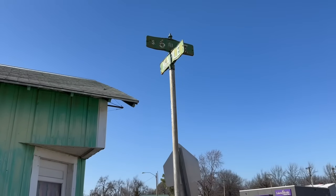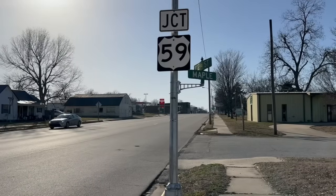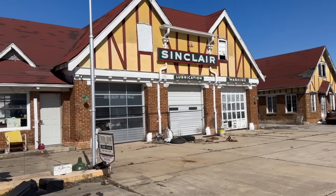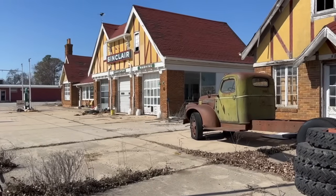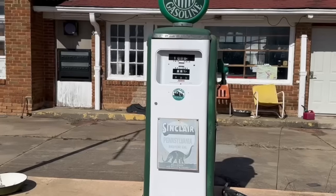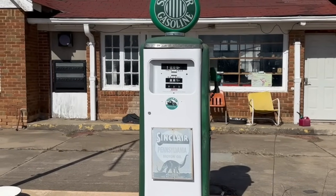We're now up over on the corner of 6th and Maple, Maple being part of Route 59, and Marty has spotted something that's right up his alley. The remnants of an old Sinclair gas station. From talking with one of the locals yesterday, this is legit. This really is an old Sinclair gas station. Not a replica, the real deal.